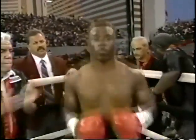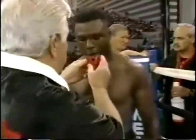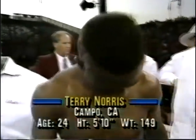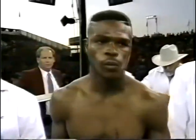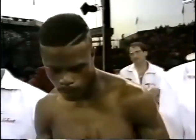Ladies and gentlemen, from Philadelphia, Pennsylvania, introducing the challenger, 2-time world champion and current WBA welterweight champion of the world, Meldrick TNT Taylor. And his opponent across the ring, fighting out of the red corner, wearing the red and white trunks, weighing 149 pounds. He brings an outstanding professional record into the ring tonight with 31 victories, 17 by KO, against only 3 defeats. From Campo, California, ladies and gentlemen, presenting the WBC Super Welterweight Champion of the World, Terrible Terry Norris.